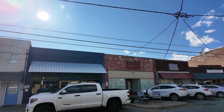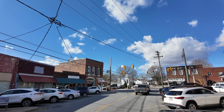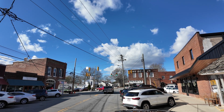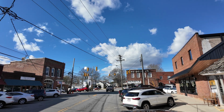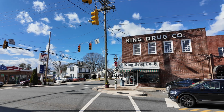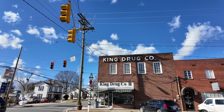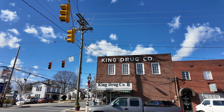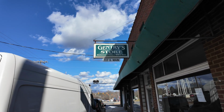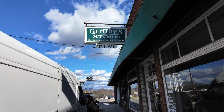Wow, check out these old buildings, these old storefronts across the road. This is the square. Oh my God, look at that drugstore. Oh, we have to totally go over there. It's called King Drug Co. RX. All right, this is really awesome. That drugstore is so cool looking. It's got that old style up here at the very top. I bet those letterings have been up there for a long time, probably 40, 50 years or longer. Yeah, right here is Gentry's store. Hometown value since 1937.